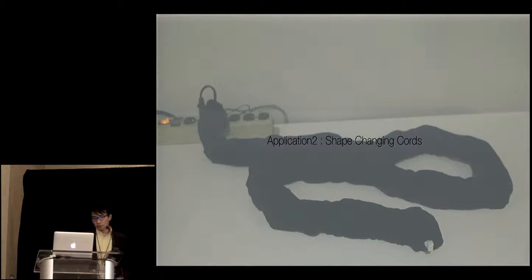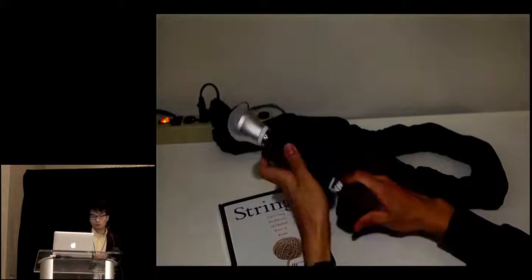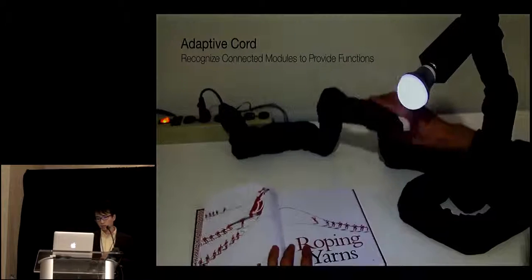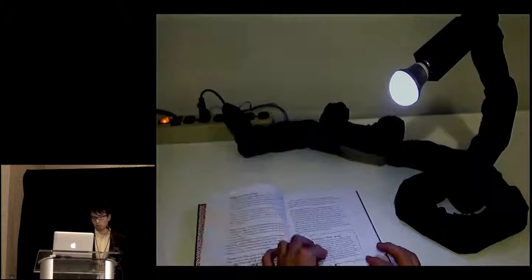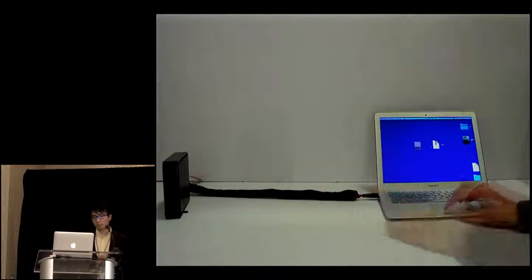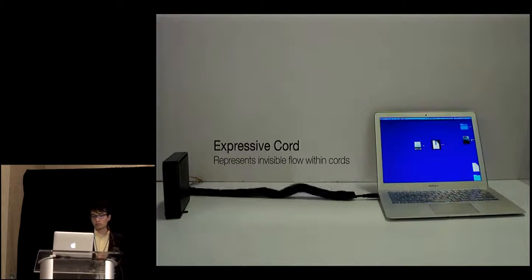A second application: I applied the transformation to daily line-based material, in this case, a cable. The first example shows a cable which can transform according to the connected module. In this case, a lamp bulb, the cable creates the shape of a lamp stand or maybe a shade, and the input handle to control the brightness. Also, because cables are used for transmitting data or electricity, this shape-changing cable can represent the invisible transmission between two devices.